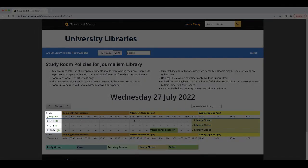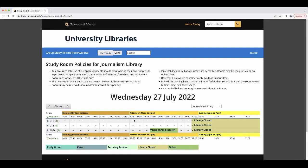Our rooms are RJI 11, 13, and the Conference Room 102A. 11 and 13 are downstairs and the conference room is upstairs. Find the room you want to reserve and click the square under the time you'd like to start your reservation.